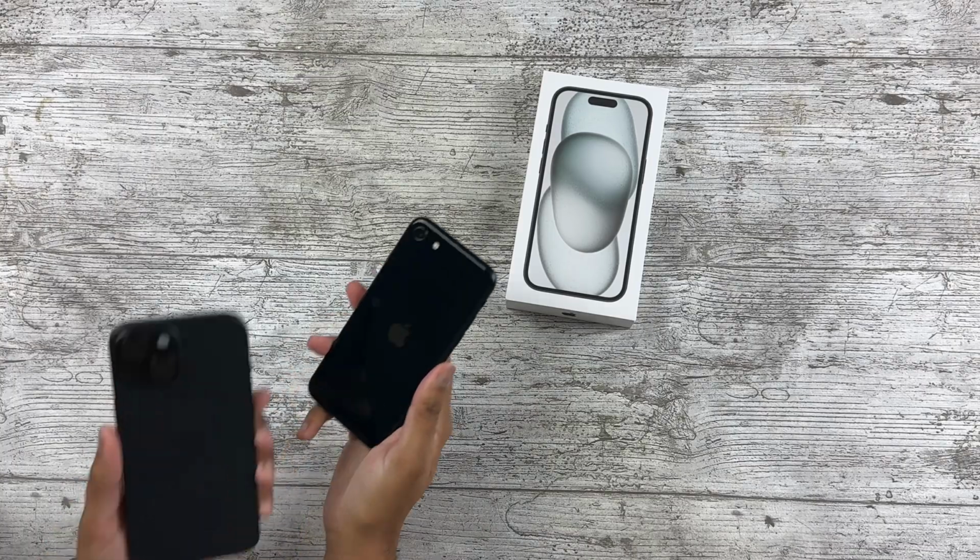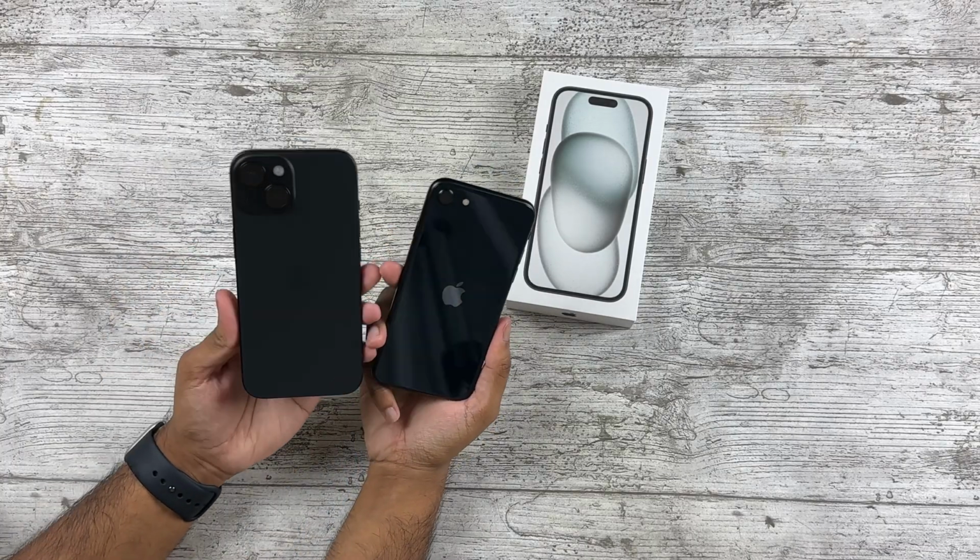Colors wise though, I will say I do prefer the iPhone 11's range of colors, though I am slowly warming up to the colors on iPhone 15. This matte black especially is very clean, but I do wish the rest of the range were more saturated.